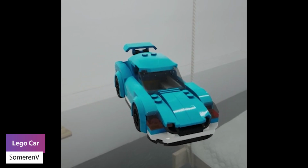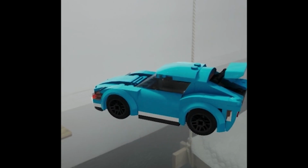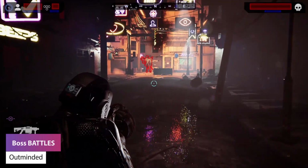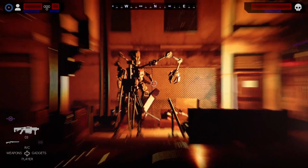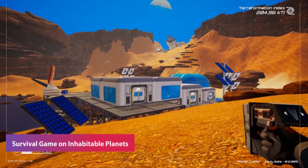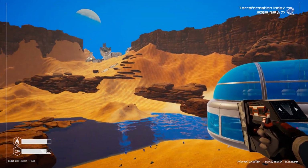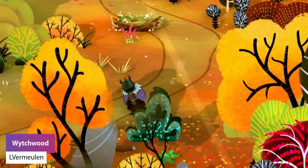Summer NV has got a Lego car with a custom shader. And Outminded has a test scenario for their first boss encounter. Midview Games has got their survival game project, which changes over time. Mulin has got their adventure game, Witchwood, with a cool stylized trailer.